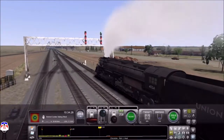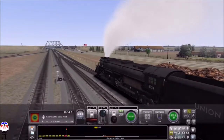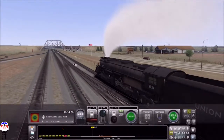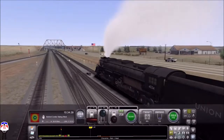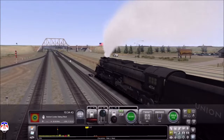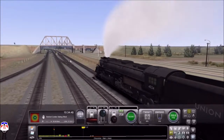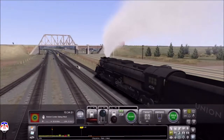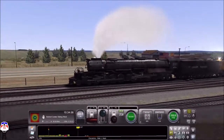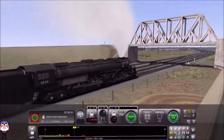And they were numbered. I'm trying to find the numbers here. I don't know them off the top of my head. But they were numbered. I think there were 25 of them, so they were probably 4,000 to 4,025. So this is the second to last one built, number 4024, which I think is neat.